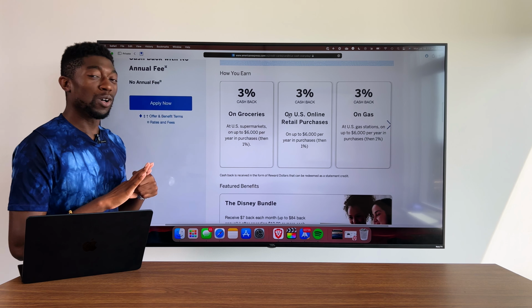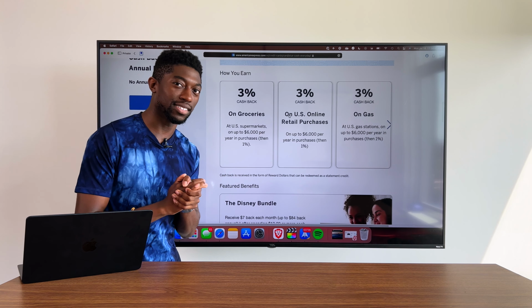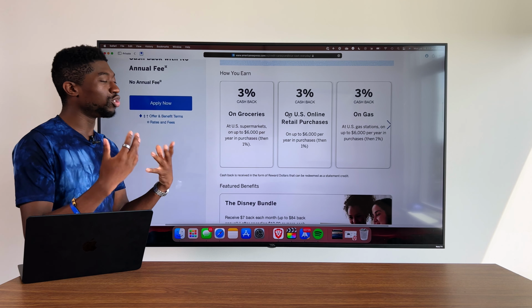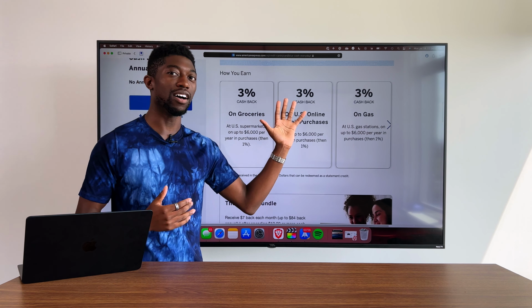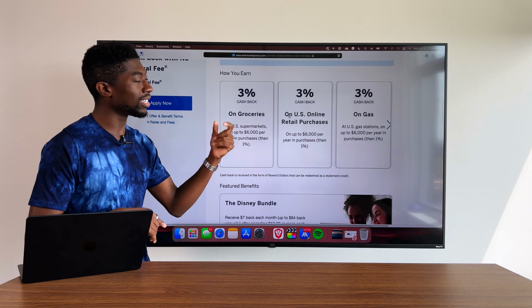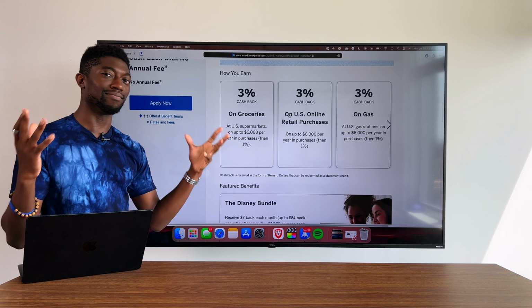So, wholesale clubs. I guess Costco and American Express had a bad breakup or something, and you can't use American Express at all at Costco, so just rule that out of the equation. But in general, you can't get benefits of using these cards at wholesale clubs. So you're not going to get 3% cash back on groceries or gas if you use this at Sam's Club or BJ's. It's just not a thing.